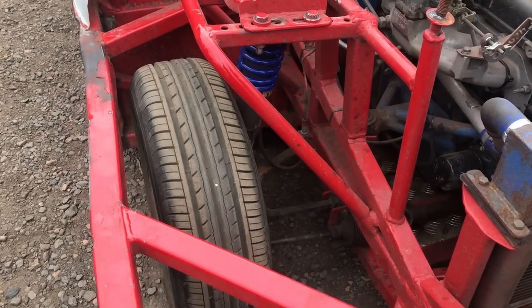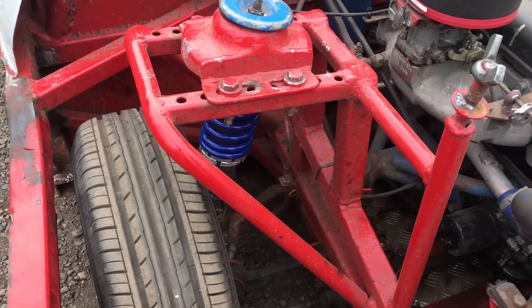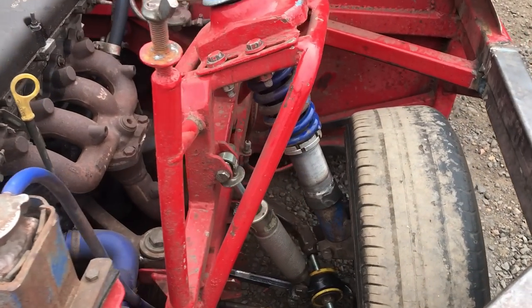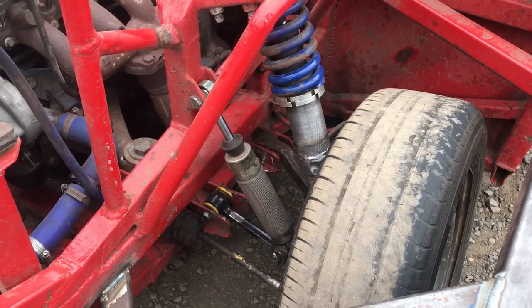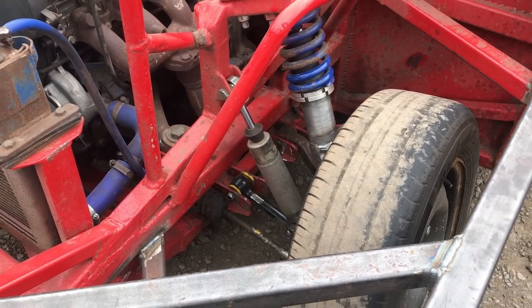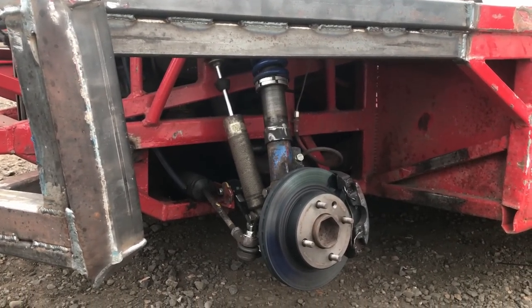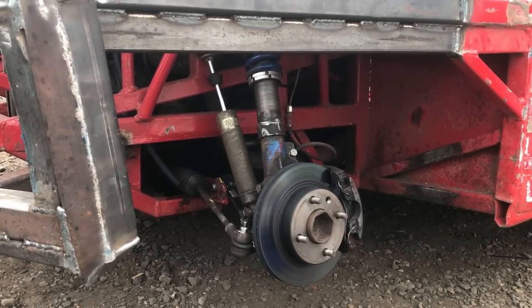So another little interesting fact about these cars is that they actually run different suspension setups on the two front corners. On the left front corner you're allowed a second shock absorber, because turning right all the time, that corner of the car gets far more loaded up than any other, so they allow you to have a second shock, which is something that personally I've never seen before.